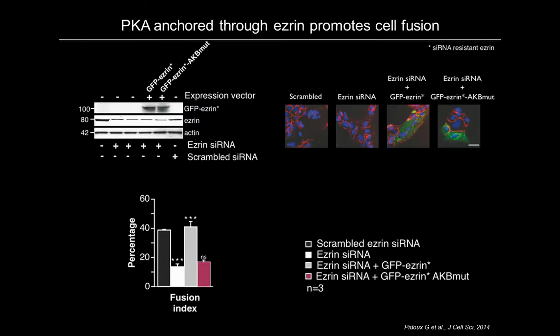So what we did, we treated the cells with Ezrin siRNA or the scramble, and transfected the cells with Lipofectamine 2000 CD. Then we could see a decrease in the expression of Ezrin compared to the scramble, and this is also associated with a decrease in the level of fusion, as we could see aggregated cells and a decrease in the histogram. But then we wanted to reconstitute the fusion, so we co-transfected the cells with Ezrin siRNA and a plasmid that will generate a GFP-Ezrin siRNA insensitive. In that case, we were able to reintroduce the cell fusion, and you can see the appearance of the green syncytium.